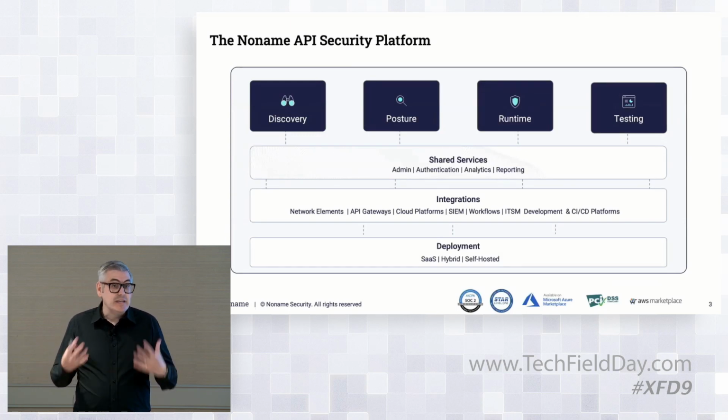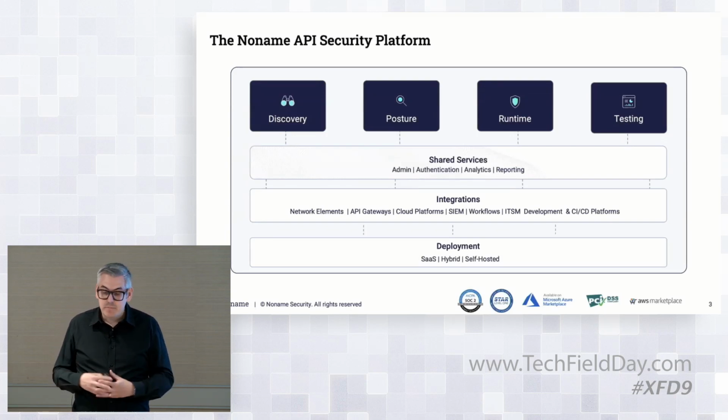Then posture is about de-risking the APIs. What is the security configuration of those APIs today? Who is using them? What kind of data are they transferring? Does that impact any regulatory requirements that you have and so on? How is traffic routed through the network? Are there any misconfigurations there? That's really the goal of that pillar.